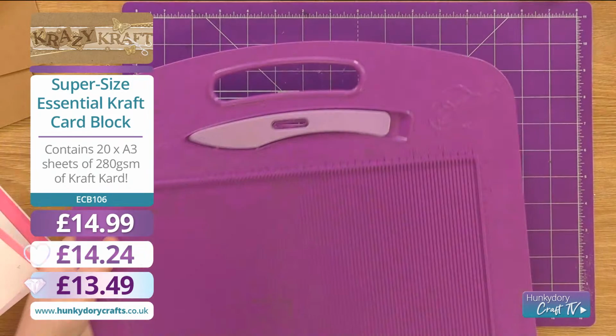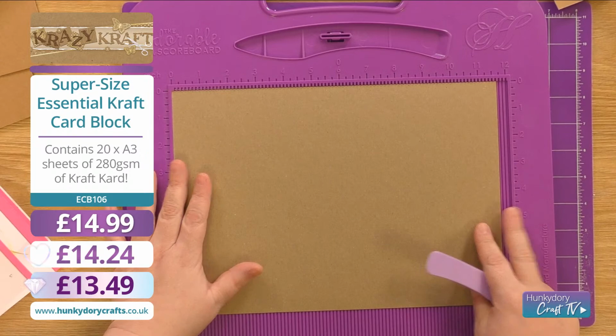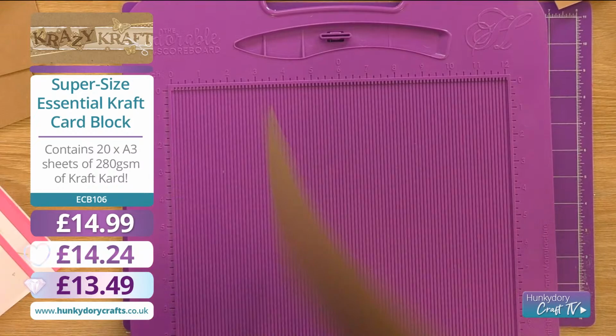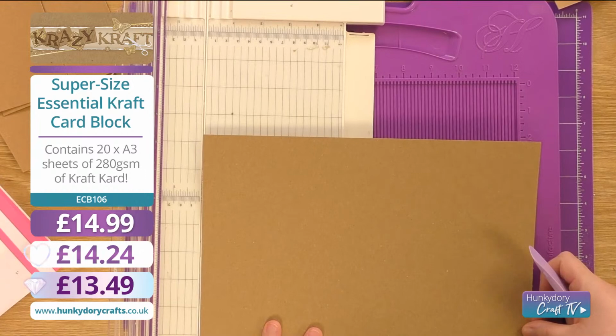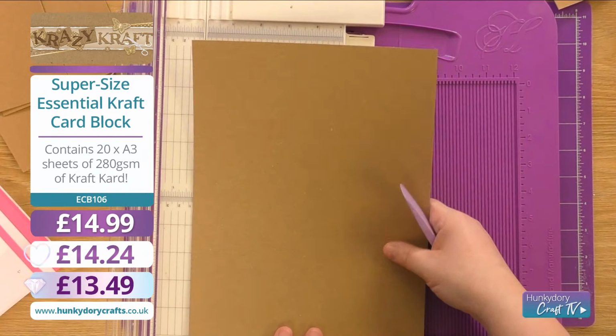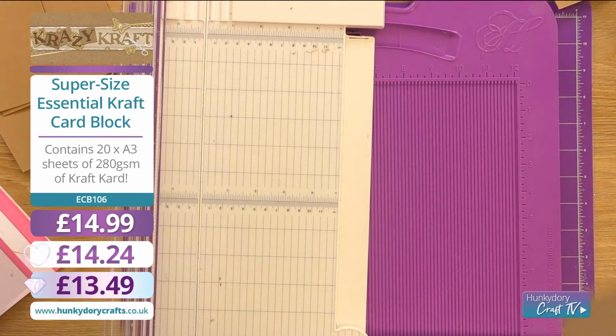So, let's go back to the base of our box, which is this big one here. And we are going to score. I'm confused. Did I not cut that to 12 inches? What have I done? Can you give me another A3 piece? I've gone a bit short for some reason. Let's try again.